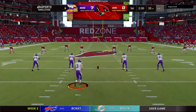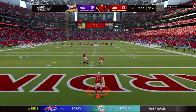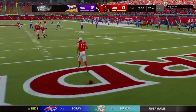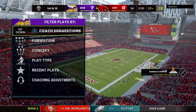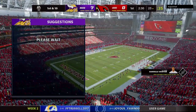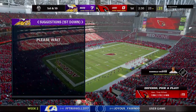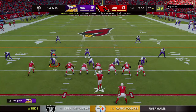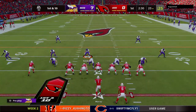Set now to kick this one away, and off it goes. Out of his end zone comes Andy Isabella. Isabella not going to risk a return here, and they'll start at the 25. And the Cardinals with a 1st and 10 at their 25-yard line.